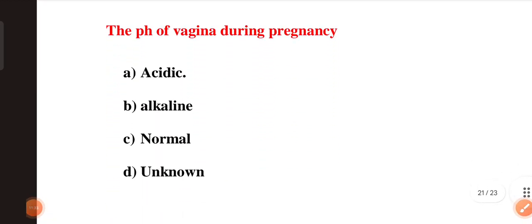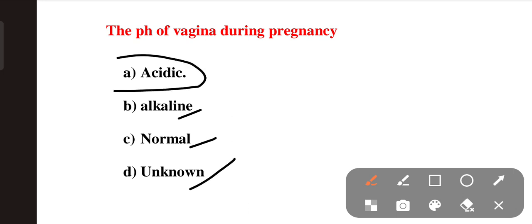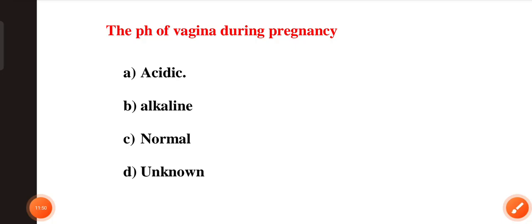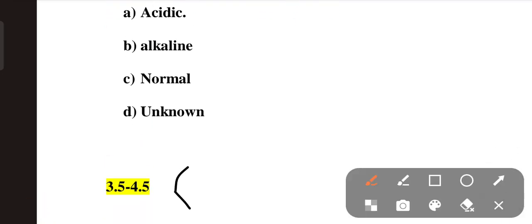The next one is the pH of the vagina during pregnancy. How is the pH level of the vaginal canal during pregnancy? The options are acidic, alkaline, normal, or unknown. The right one is acidic. The pH is near 3.5 to 4.5 during pregnancy.